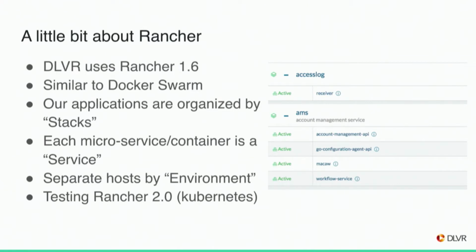And speaking to its organization, it worked well for how we wanted to organize our stacks of containers. The way that we set it up was our applications were organized by stacks, and then each microservice or container is called a service. On the right-hand side, this is a snapshot of what we have in Rancher right now. The AMS is the global application, and all of the four containers in there collectively make up that application.